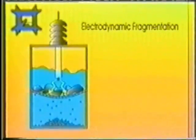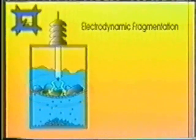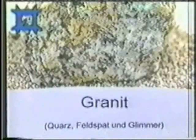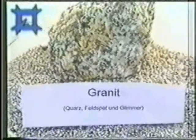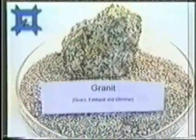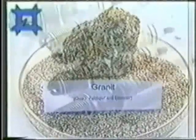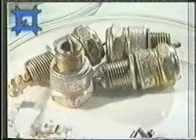In this laboratory model, hard, brittle material is exposed to high electronic resistors to accomplish electromagnetic fragmentation. Even the hardest material can be fragmented into granules of various sizes, right down to fine powder. An important advantage of this process is the complete lack of adulteration of the basic components of any material, which usually takes place in classical grinding processes.